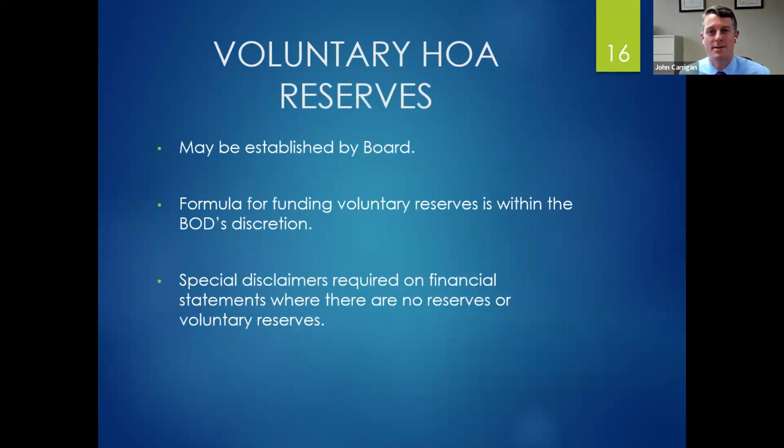So we talked about mandatory reserves and the subsets of mandatory reserves. Let's talk about voluntary reserves. Voluntary reserves are what's left over, right? So I'm your new legal counsel. I look at your governing documents. It contemplates that the board can have reserve accounts, but it's not mandatory. It doesn't say shall, it doesn't say will. It says the board may have reserves with the budget.